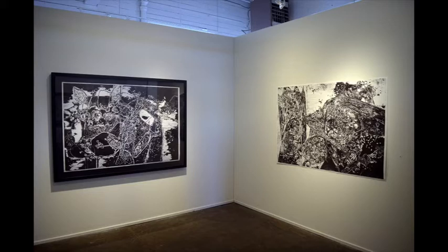I showed that body of large woodcuts. Again, this is all related to those gyroids that I was exploring in butterfly wing scales. I showed this work at a couple of galleries in 2019, so that was great. I was really happy to be able to exhibit it. What's coming up next here?